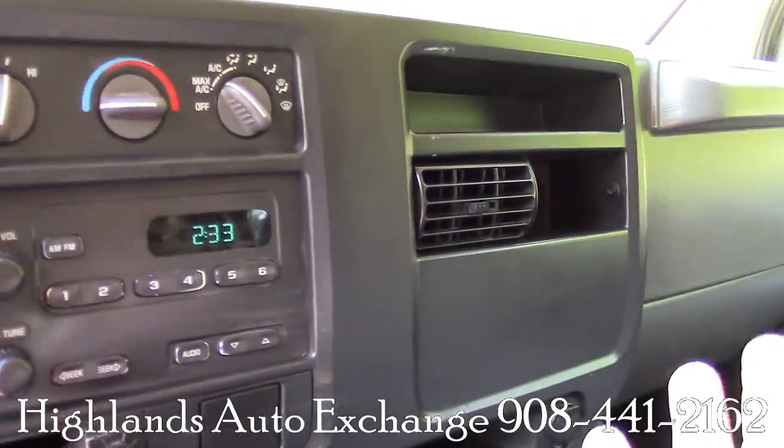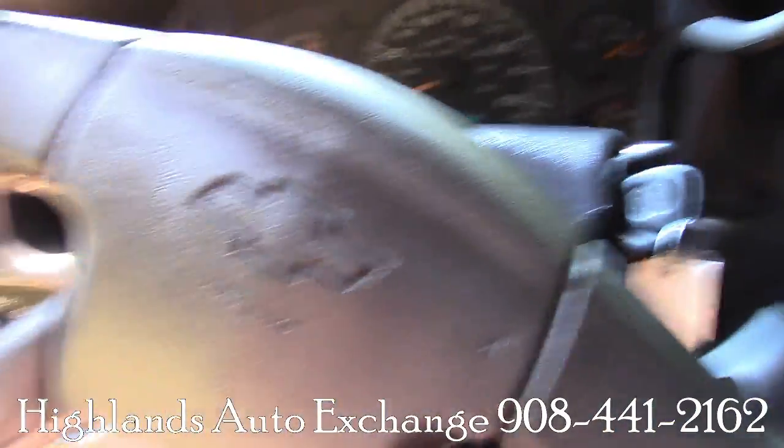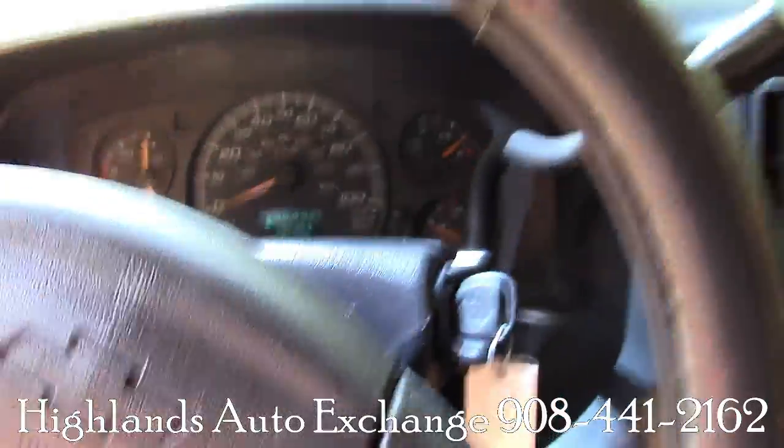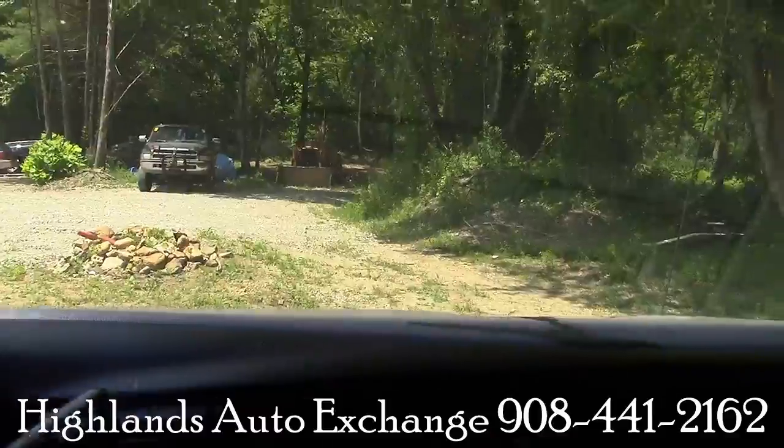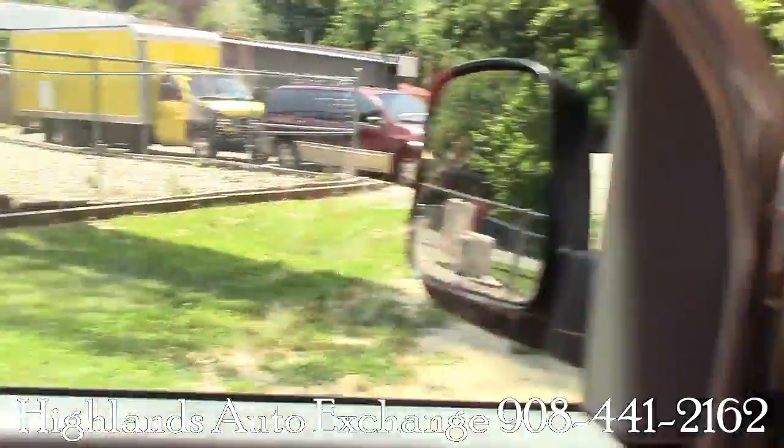All right, so it does have a working radio. Oh, somebody always asks me, check the horn. Horn works. Wipers. Let's check those. Yep, and your wipers work. So yeah, pretty much everything I can see on this thing does work.